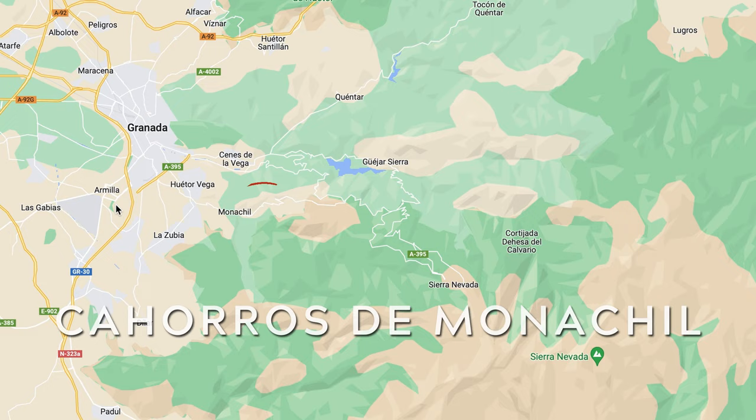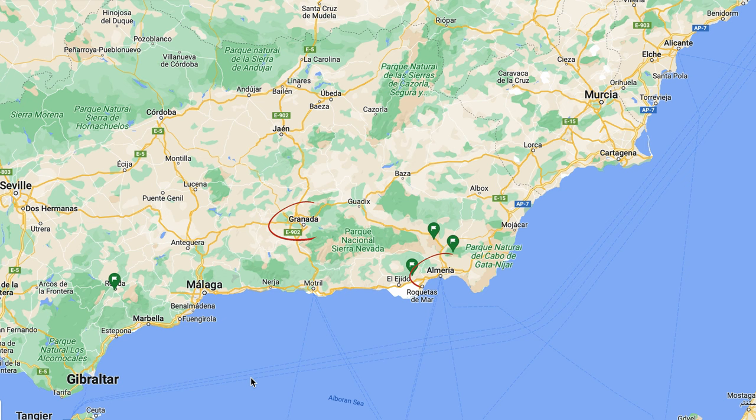A little bit about Sierra Nevada. Sierra Nevada is located in Andalusia, within the provinces of Granada and Almeria. And we have actually stayed in both. We were in Almeria a couple of weeks, and almost a month in Granada. It's a really beautiful city. I don't have a vlog of the city, but whenever you're visiting Sierra Nevada Park, I think you should definitely go to Granada as well.